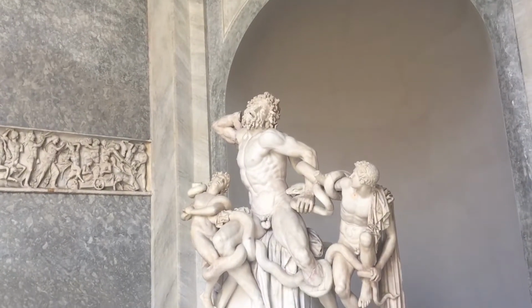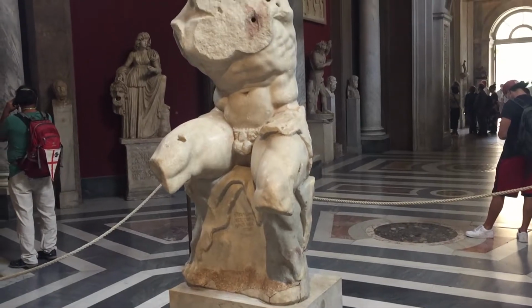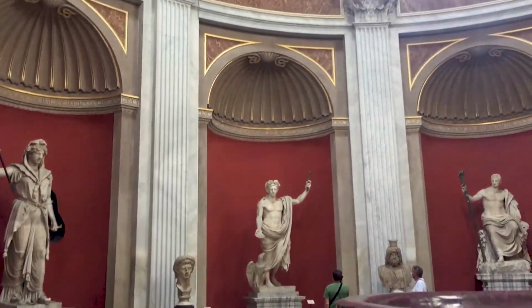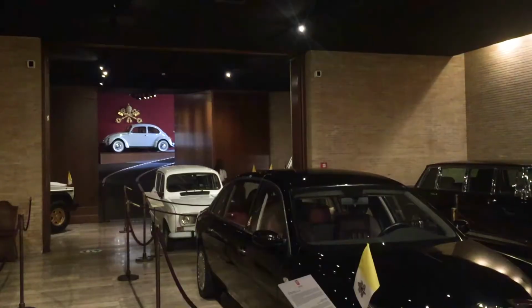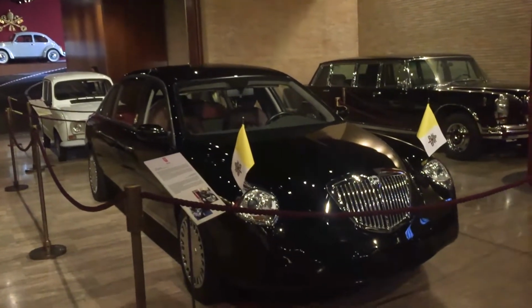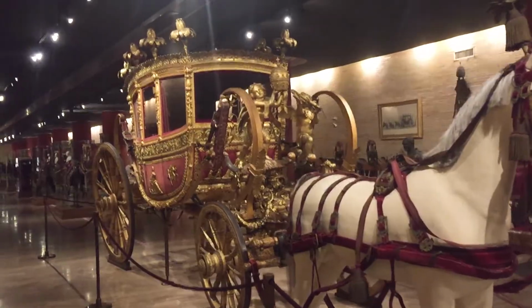Beware, Greeks bearing gifts, this man said before he was killed by the gods. We are walking amongst the gods, goddesses, and emperors. They demand that we look up to the heavens. From statues of ancient gods to Pope-mobiles, one of the greatest museums in the world opens up to us all in one day.